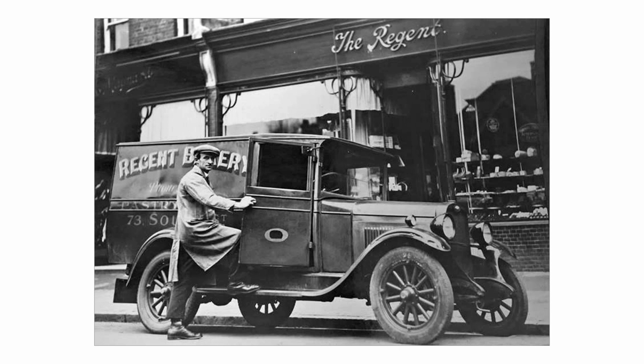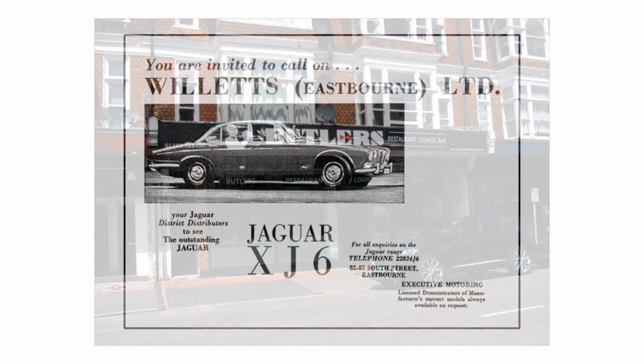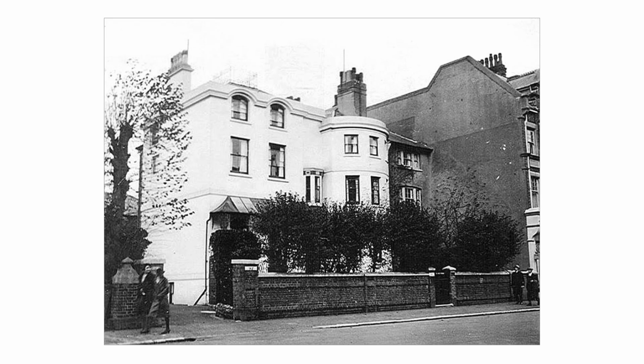In the background, there's a little shop there, the Regent Bakery. And this was said to be, I love the old van, said to be one of the best bakeries in Eastbourne. Just down from there, Butlers closed quite recently. But it's interesting looking at the history of these premises, because a long time ago it had been the Jaguar dealer for Eastbourne. And I was talking about 3 sets of semi-detached villas. This is the last of the 3 to survive.